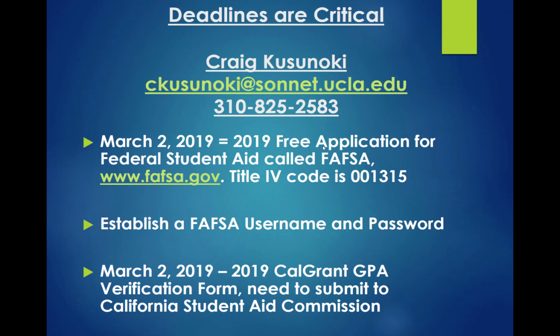And you could see there that the school code for UCLA is 001315. Okay, so when you fill out the FAFSA, you could see there that you're going to establish a username and password. And like I said, the application is available now, but you don't want to miss the March 2nd deadline. But on the same hand, if you turn it in earlier, that doesn't mean you're going to get more financial aid, okay? Just get it in by March 2nd. You don't necessarily have to go home tonight and fill it out, okay? It is available, so if you want to do it early, that's up to you.